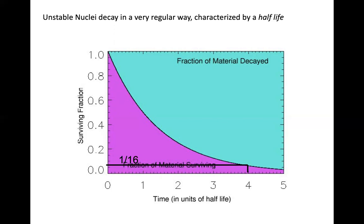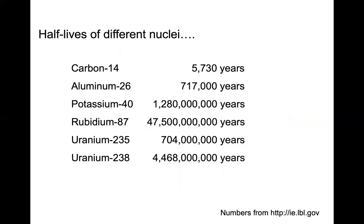Now, these half-lives can be very long. For example, for carbon-14, it takes 6,000 years, roughly, for the amount of carbon atoms in a sample to decay by a factor of 2, assuming nothing comes in or goes out. Others are even longer lived, like uranium, which has a half-life of billions of years. Rubidium-87 has a half-life of 50 billion years, which is longer than the age of the universe.